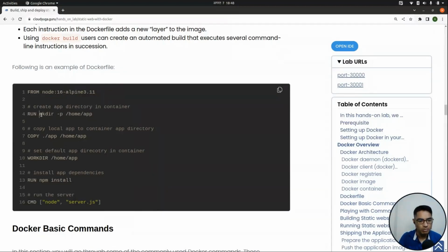RUN is a command, here a make directory command, that is an instruction. And then copy the app into the container. This part is basically inside the container. So copy this folder present in the local directory where this Dockerfile is, copy that app into the container's /home/app directory. That is what this line says.